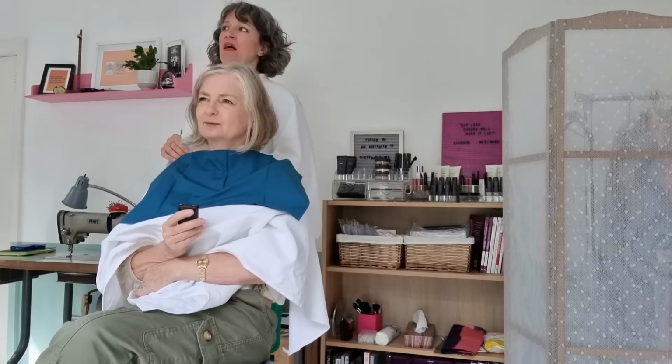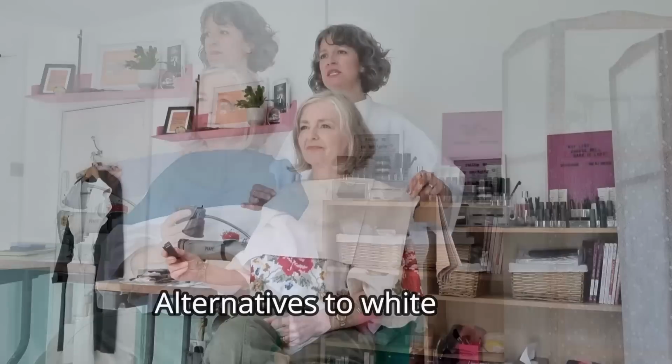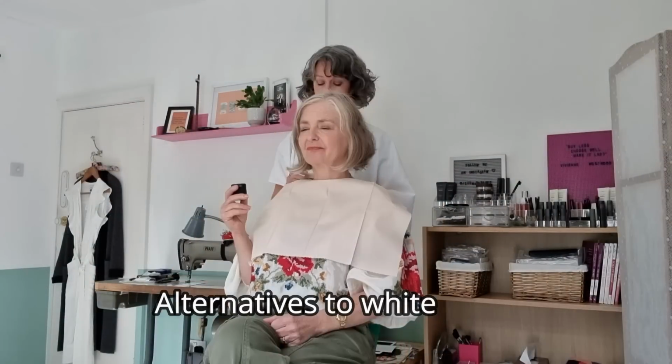We have universal colours. Oh yeah, like red. Red is universal, isn't it? Well, everyone has at least one red in their palette. It's just about the qualities of that particular red. But another alternative to white. These are all in your neutral palette. So you've also got stone.